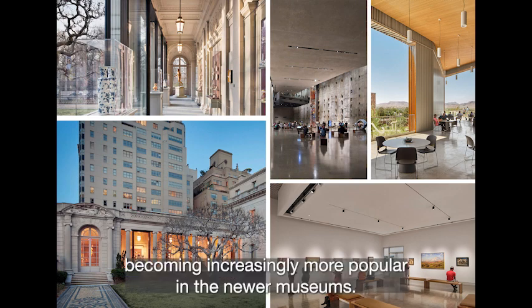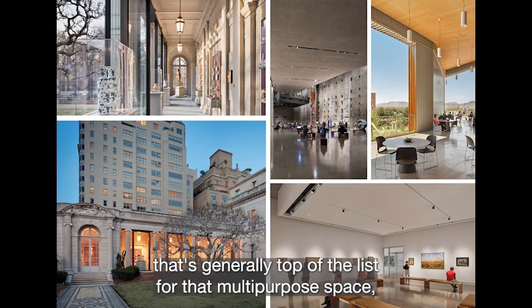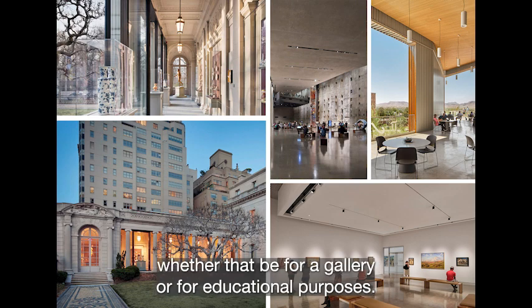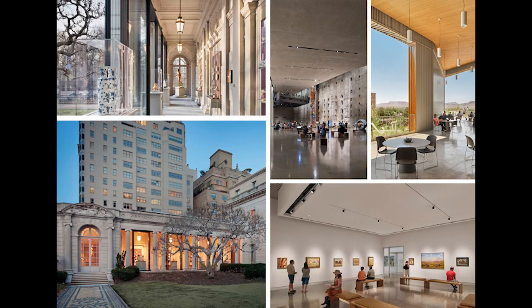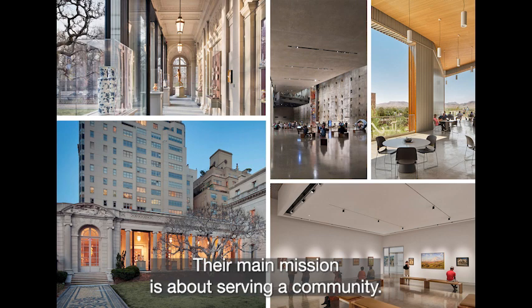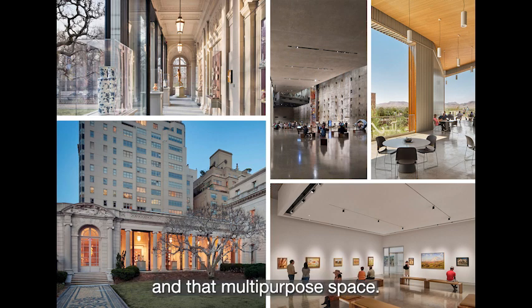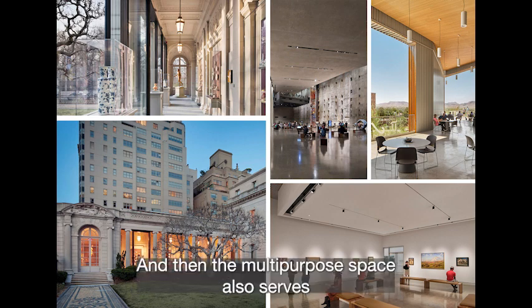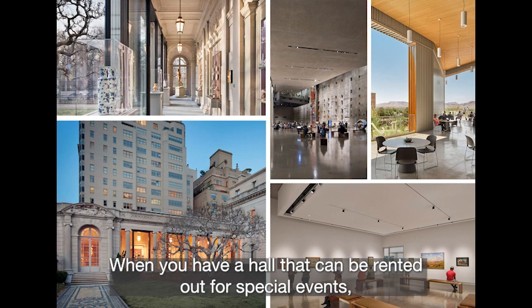Multi-purpose spaces are becoming increasingly popular in the newer museums. In fact, in most of the studies that I've done recently for expansions, that's generally top of the list, that multi-purpose space, whether for a gallery or for educational purposes. We recently completed, and are still working with, the Museum of Contemporary Art in North Miami. It's a very small museum, but so community driven. Their main mission is about serving a community. So for them, high on their priority list were education spaces and that multi-purpose space. And the multi-purpose space also serves for events and fundraising and other things, when you have a hall that can be rented out for special events.